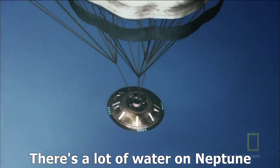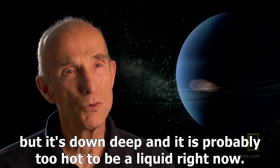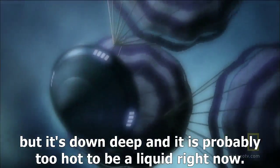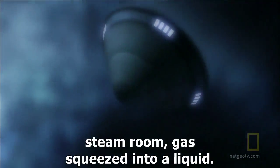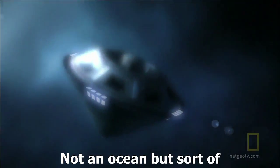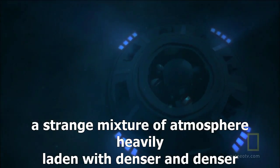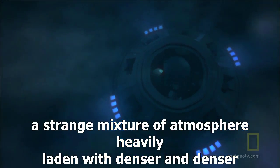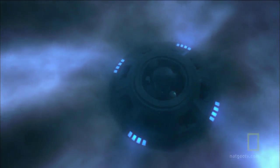There's a lot of water on Neptune, but it's down deep, and it's probably too hot to be a liquid right now. Down here, it's like soaking in a planet-sized steam room. Gas is squeezed into a liquid. Not an ocean, but sort of a strange mixture of atmosphere heavily laden with denser and denser liquid materials as the pressure got higher.